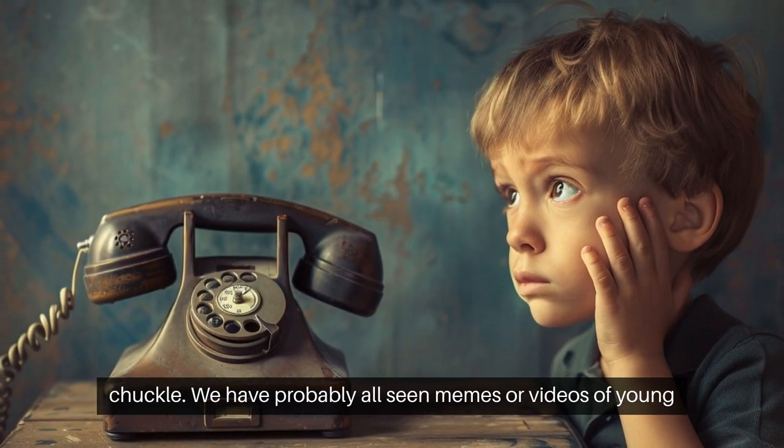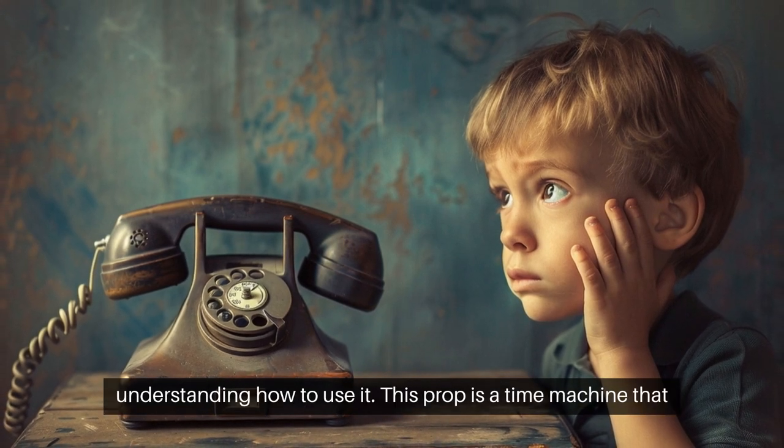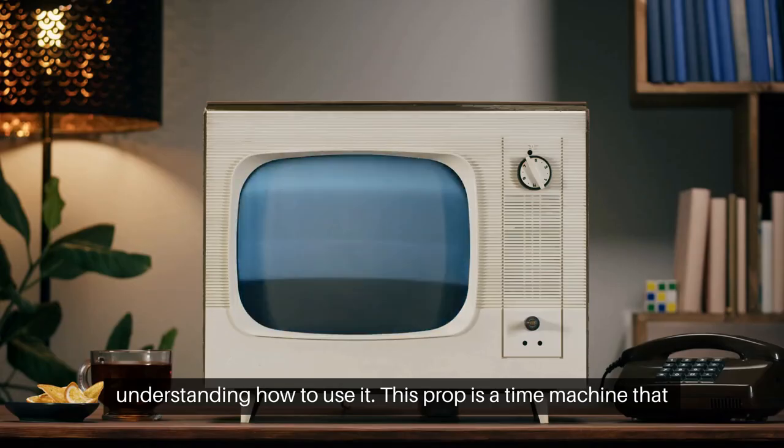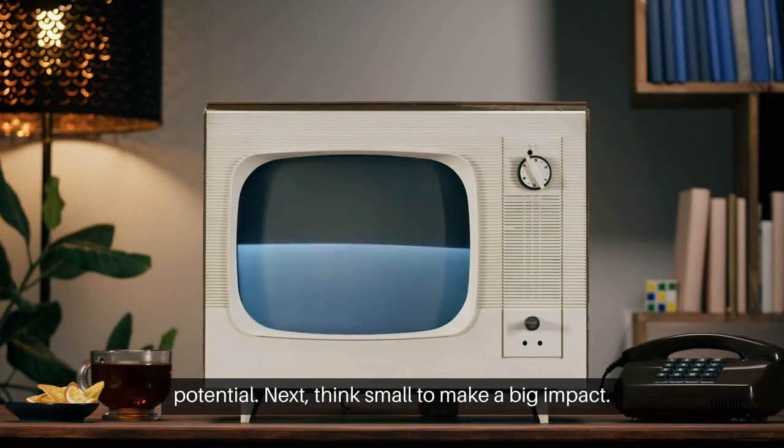We have probably all seen memes or videos of young people looking at a rotary phone with a cord and not understanding how to use it. This prop is a time machine that connects generations with its old-school charm and comedic potential.